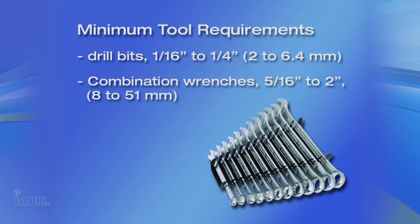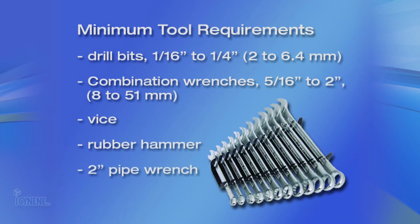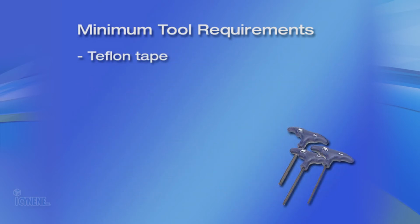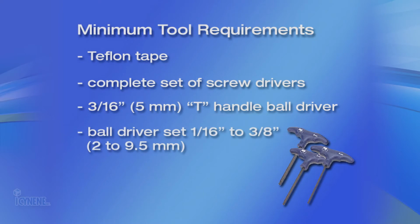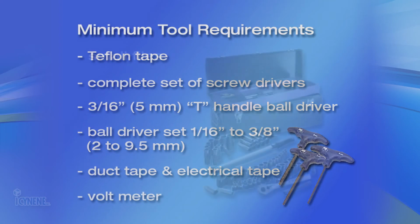Combination wrenches, 5/16 inch to 2 inches, 8 to 51 millimeters. Vise. Rubber hammer. 2-inch pipe wrench. Staple gun. Teflon tape. Complete set of screwdrivers. 3/16 inch, 5 millimeter T-handle ball driver. Ball driver set, 1/16 inch, 2 millimeters, to 3/8 inch, 9.5 millimeters. Duct tape and electrical tape. Voltmeter. Small files.